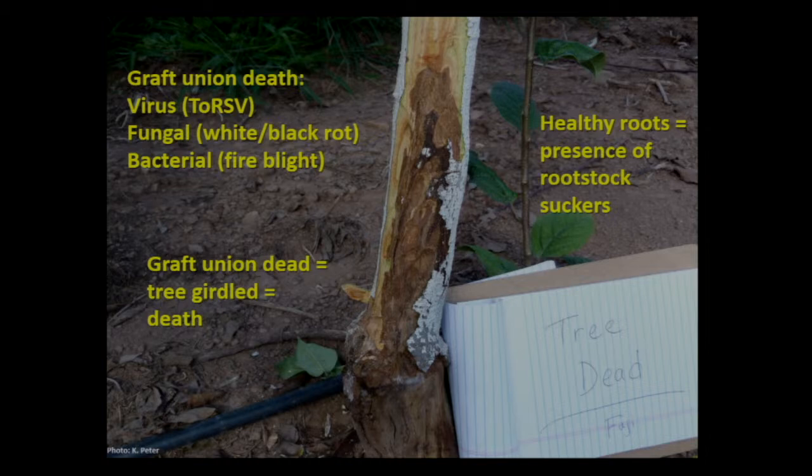Now, if you see rootstock suckers, the roots are healthy. That tells you there's nothing going on with the roots, because the tree is trying to survive by pushing up rootstock suckers. So that's a signal to you that this may not be a soil-borne issue as far as my tree dying.